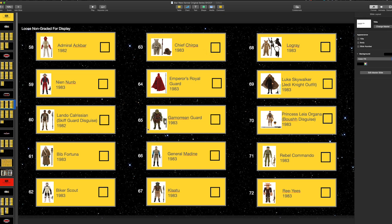General Madine, his paint is really worn off. His hair is really worn off. There's a lot of wear in his gloves, and we're missing the scepter. So I decided that we're going to get another one. And Klaatu also, we're missing his skiff guard, his skiff weapon, and we're also missing his skirt. So let's get another one of those.